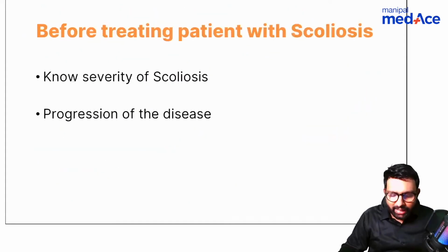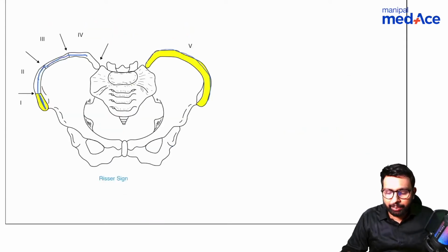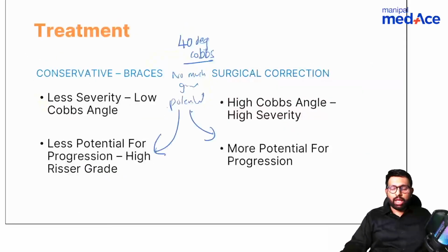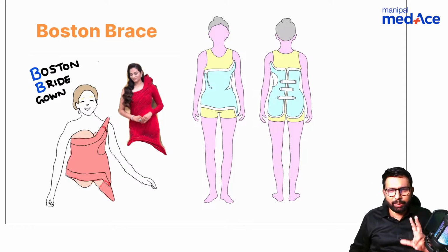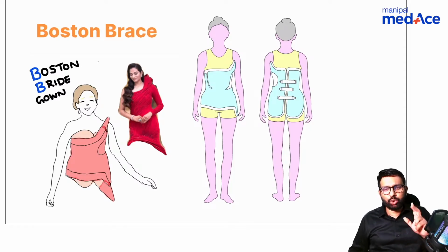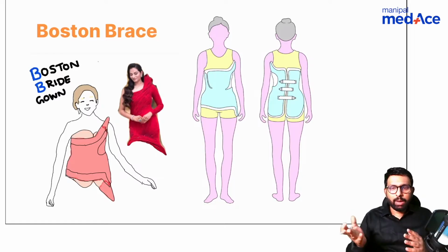Okay. So two braces for INI-CET exam and for your NEET PG exam that you need to know about scoliosis. One is the Boston brace and another is the Milwaukee brace. And usually they'll give you an image-based question where they'll ask you to identify a Boston brace. So it might be difficult sometimes to differentiate between Boston and Milwaukee brace. So I made it a little easier.